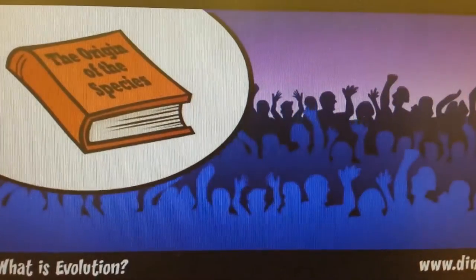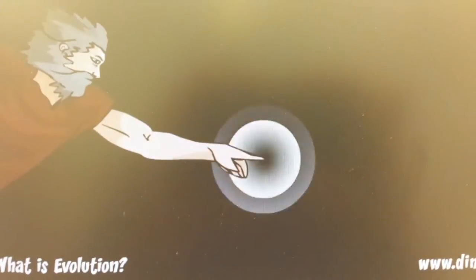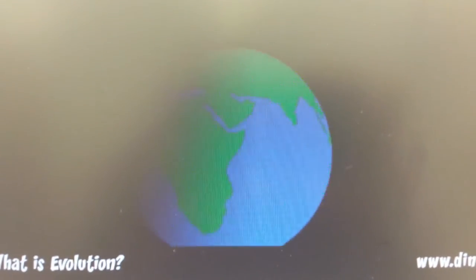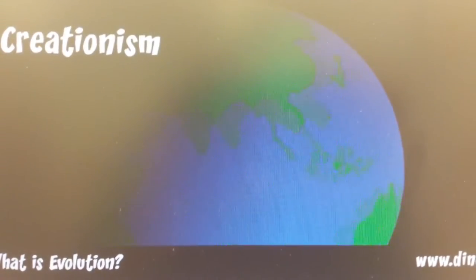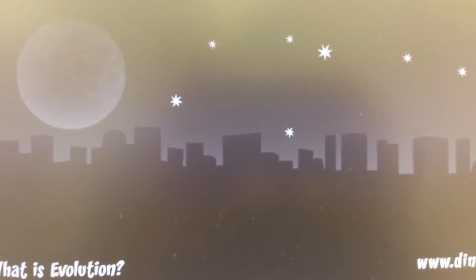Darwin's ideas made many people angry because most people at the time believed that God created the universe and the earth and all of its animals in 7 days. This is called creationism. Today, many people still believe that God created the earth, but most scientists will agree with Darwin's theory of evolution.